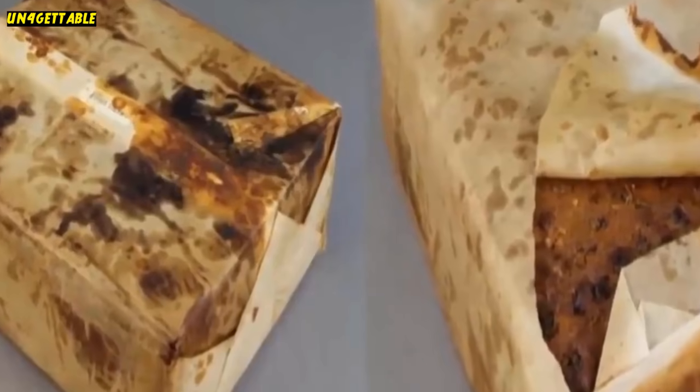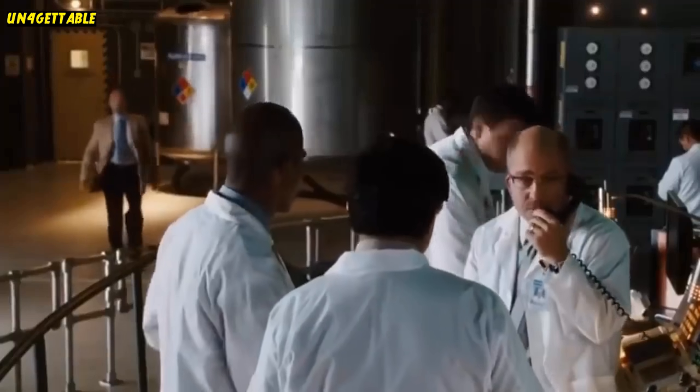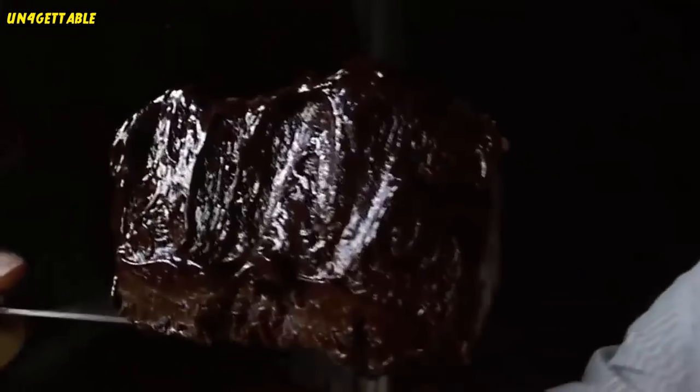It's been so well preserved that scientists believe it's probably still edible, although nobody's been brave enough to take a bite out of it yet. Would you?